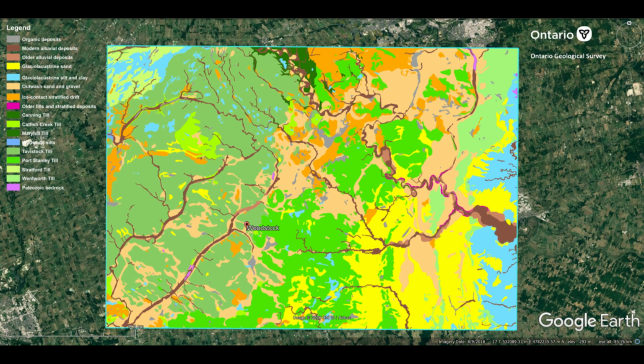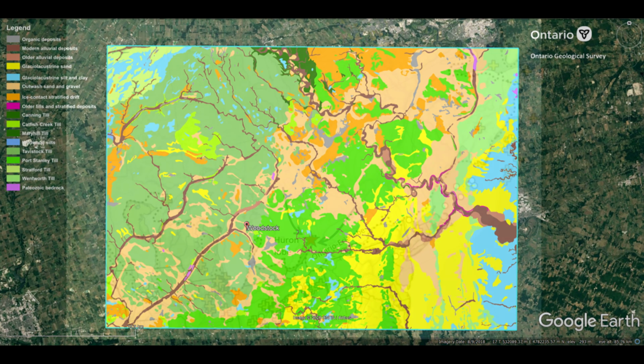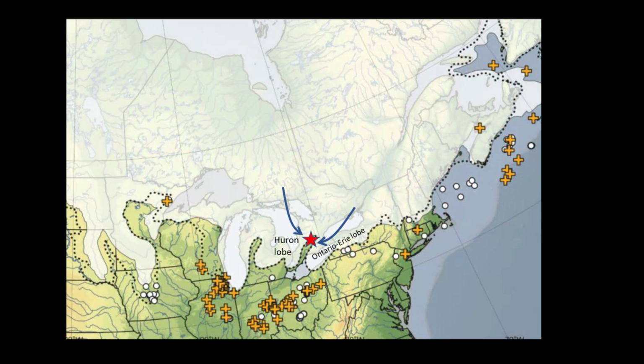Interestingly, we also find in the middle of the area sites where the Tavistock Till is found overlying the Port Stanley Till. So we know that at some point in time during deglaciation, the Huron lobe advanced in the Woodstock area following the retreat of the Ontario area lobe that had deposited the Port Stanley Till. So that's one thing. Then during retreat of the Huron lobe, something spectacular happened.